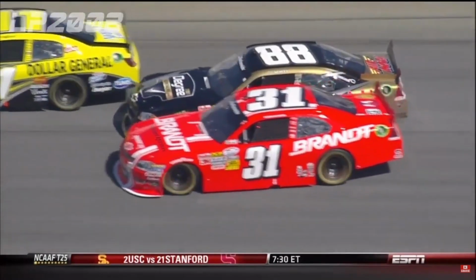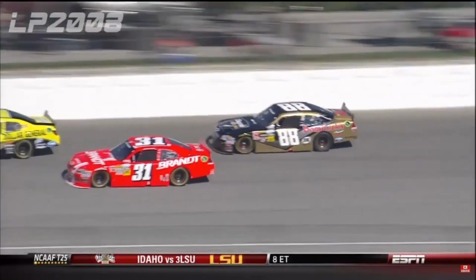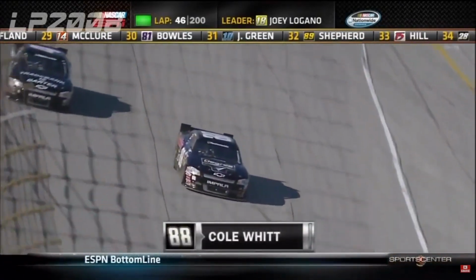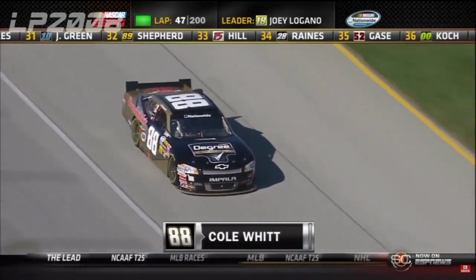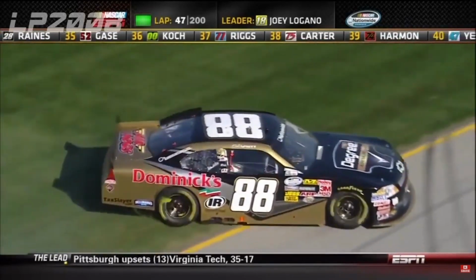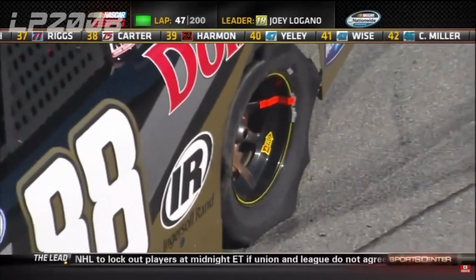Yeah, it looks like Justin Allgaier's exhaust pipe probably caught that left rear tire. Trouble for the 88 of Cole Witt. Stay in the middle. He's not going to make it to pit road. He can't get to pit road. Yeah, now he's going to spin. Got left rear down maybe, I'm not sure. Got something going on. Yeah, definitely left rear. Left rear, you're right.